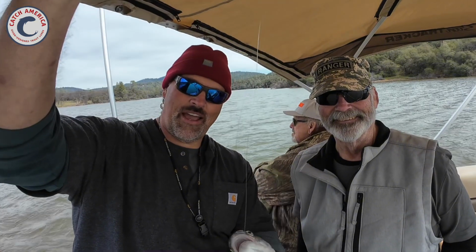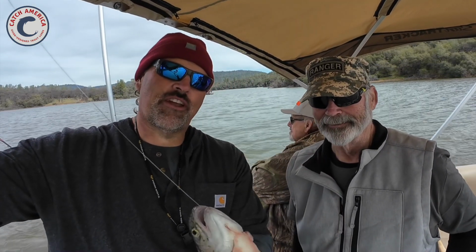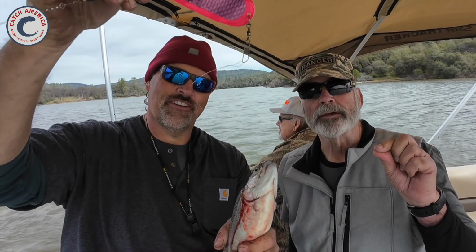That's a 6-inch blade, and I did my trick with that one and got him to swallow it. I'll show you what the trick is in a second, but I wanted to get Ron on the camera here. I've been fishing with Ron forever. Pink. It's all about the pink.